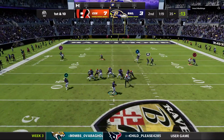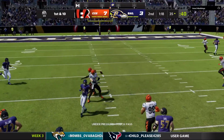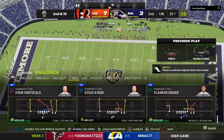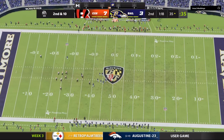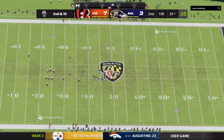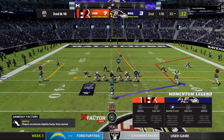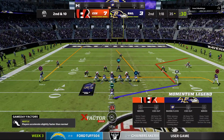Now Carr. And that's off the mark, incomplete. Nowadays, quarterbacks don't mind throwing into coverage because of the confidence they have in their receivers to come down with the ball. But sometimes you have to be careful you don't get too confident and throw an interception. Now Carr, after the incomplete pass, brings him up 2nd and 10.